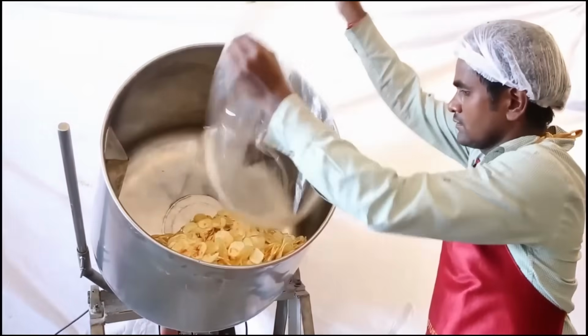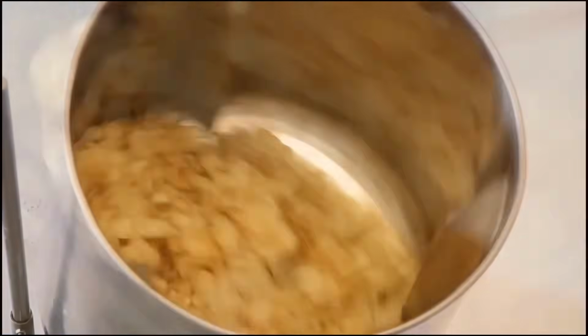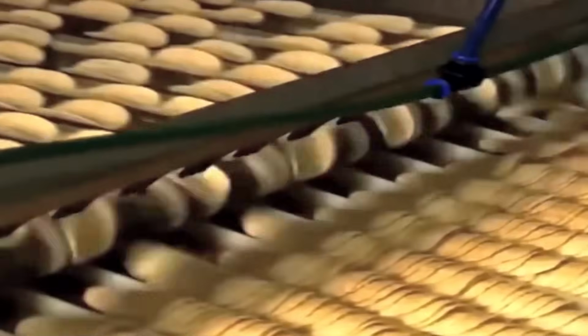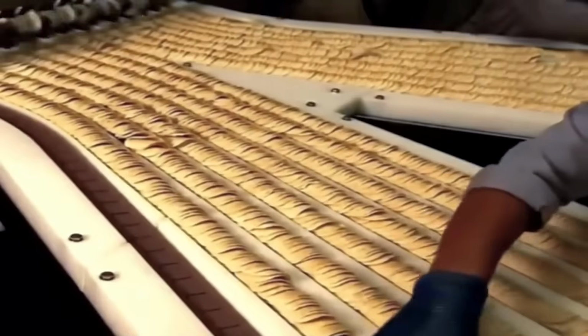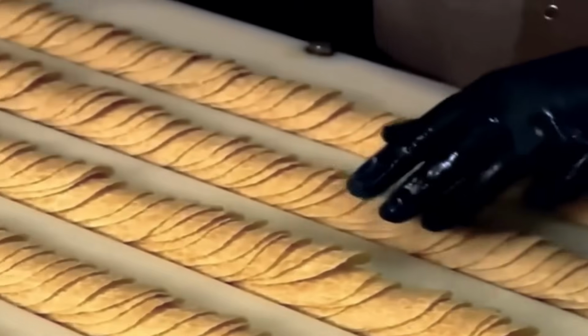The rotation of the drum ensures that the seasoning is distributed evenly across all chips, preventing any one chip from receiving too much or too little flavor. This is crucial because even slight inconsistencies in seasoning distribution can affect the overall eating experience. Too much seasoning on one chip could make it overpowering, while too little could make it bland. The factory's precision-engineered system ensures that every chip in a can has the same delicious taste.